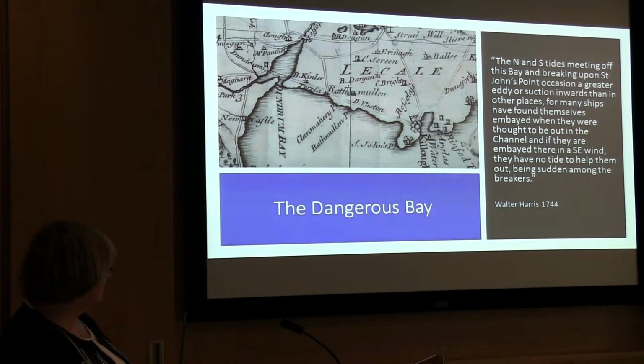So the point that Walter Harris is making, and it is made in endless reports thereafter, is that because, of course, the ships in those days were sailing ships, if a ship gets blown into Dundrum Bay, then basically it's stuffed. It can't get back out. If there's a southerly, an easterly, or a southeasterly wind, it can't get out because it's being blown into the shore. There is no current to help it get back out. And that's what the phrase embayed means.